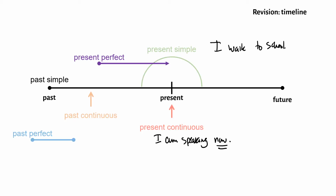So had seen the video, that happened before we talked about this person being aware of the relevance, right? Now, as I said, we're going to focus on two of them, present perfect and past simple, and we're going to see how these two differ from each other.